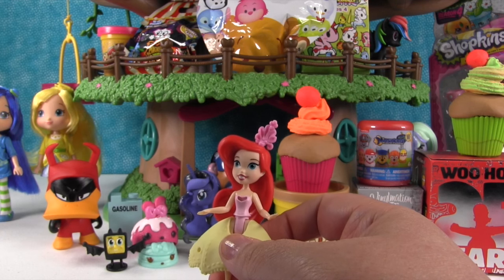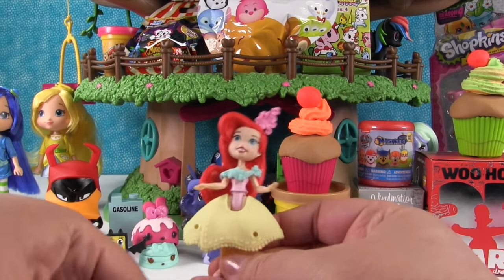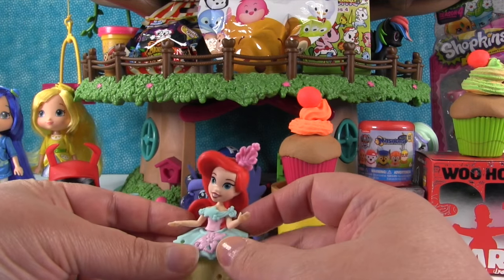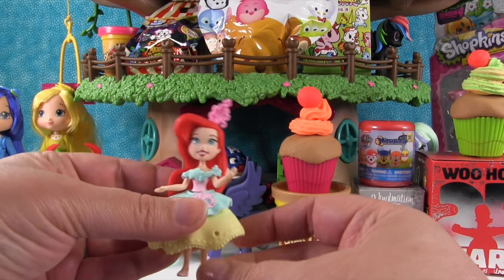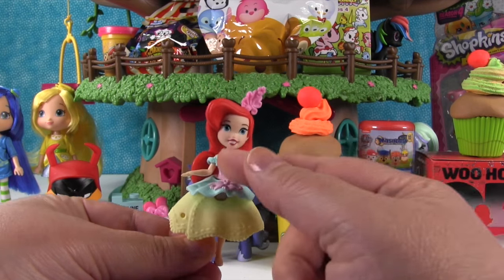So let's put her little shirt on. And then this piece. Now they're really easy to dress. My only thing, just to let you know, if you have a little girl that wants to take them out somewhere with her, you know, to the store or something when you shop, just be careful that the little tops I find very easy to come off. So I wouldn't want your little girl to lose that piece.